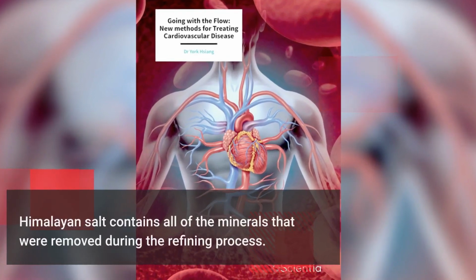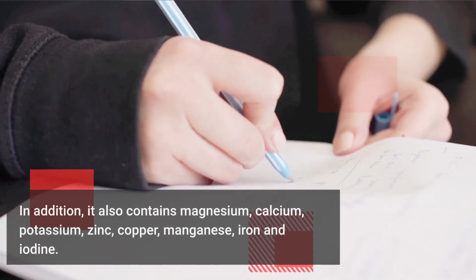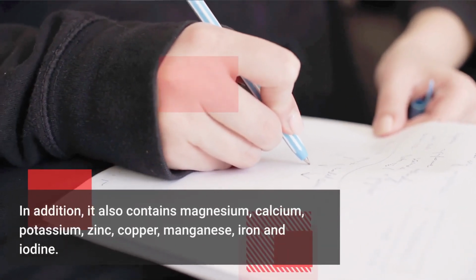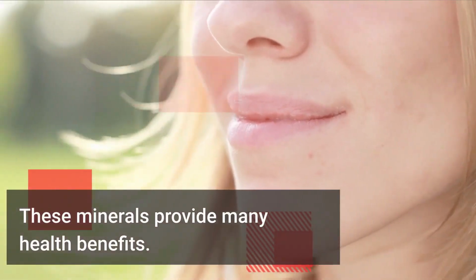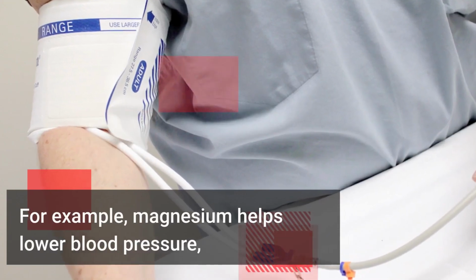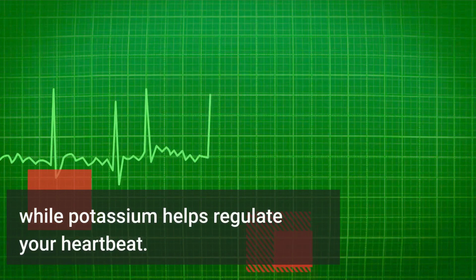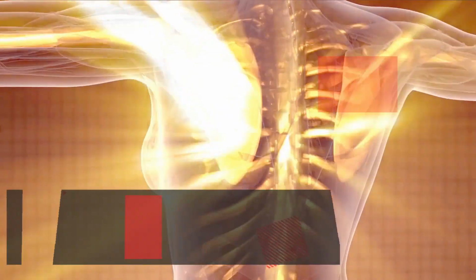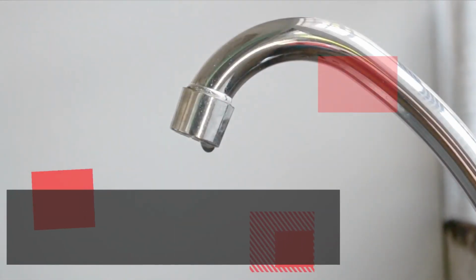Himalayan salt contains all of the minerals that were removed during the refining process. In addition, it also contains magnesium, calcium, potassium, zinc, copper, manganese, iron, and iodine. These minerals provide many health benefits. For example, magnesium helps lower blood pressure, while potassium helps regulate your heartbeat. Calcium and magnesium help strengthen your bones, while potassium helps maintain fluid balance.